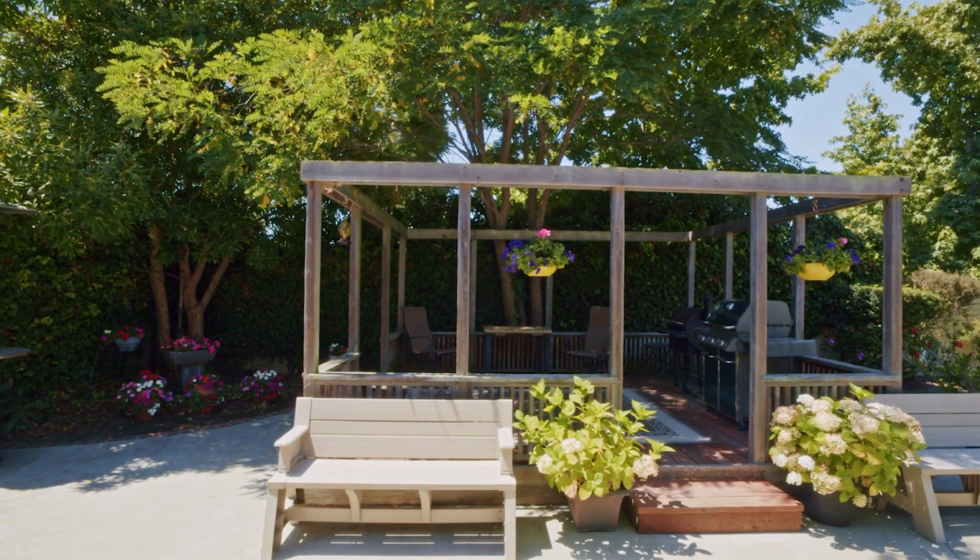And finally, if you are looking for a backyard that you can entertain in, this property has you covered. So let's get in there and check it out.